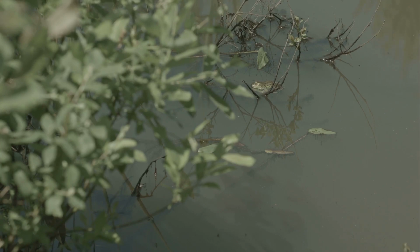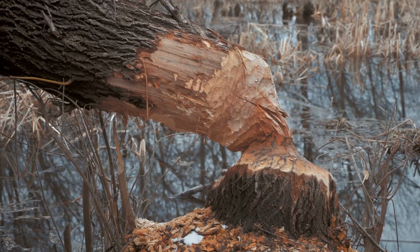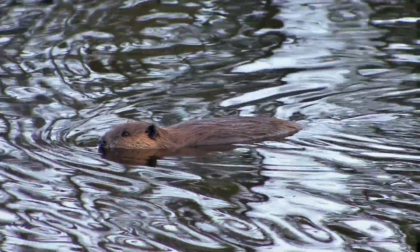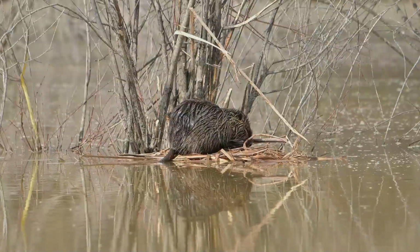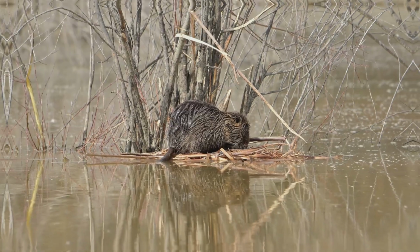Beavers don't stop at creating habitats, they also restore them. Their activities help to reconnect rivers with their floodplains and create meanders, restoring natural stream channels. This not only improves habitats for fish, but also increases aquatic biodiversity and enhances the overall health of the ecosystem.